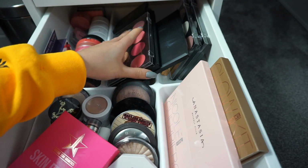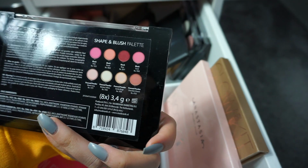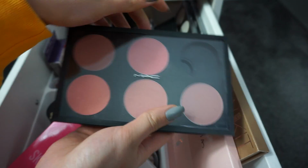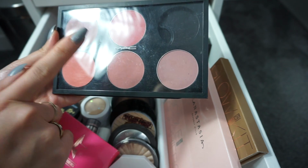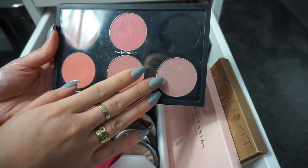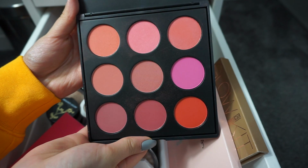Then I have some blush palettes over here. This one is a drugstore blush palette and it's called the Shapen blush palette. Then I have my MAC blush palette. I don't remember all of the names, but I'm pretty sure I have Melba, Fleur Power, Gingerly, Peaches, and this one, I think it's called Cubic. Then I have my Morphe 9B blush palette. This is what it looks like.